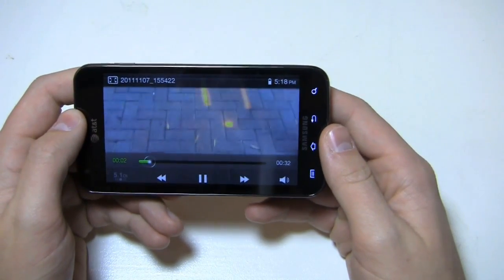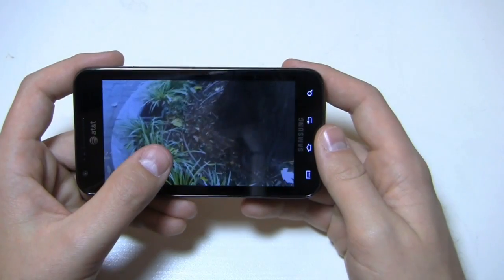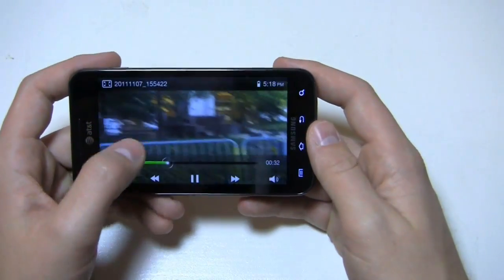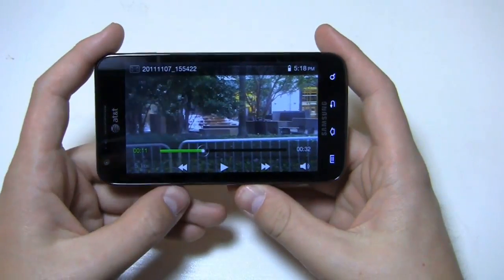What's going on, guys? I'm Aaron from PhoneDog.com, and I'm testing a 1080p HD video recording on the Samsung Galaxy S2 Skyrocket. You can see a park here. So you can see good picture quality. Been pretty impressed with it.